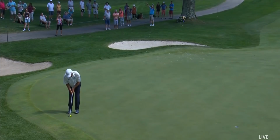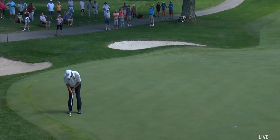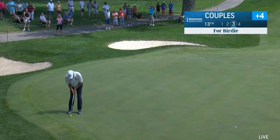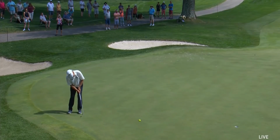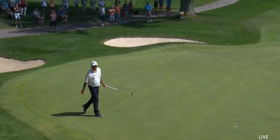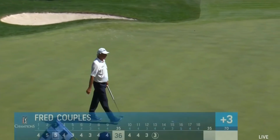Fred Couples at the 13th now. He said he finally hit a good shot. See if he can take advantage of it. No birdies today for Fred. 4 yesterday. No birdies in round 2. There we go. Finally, he says.